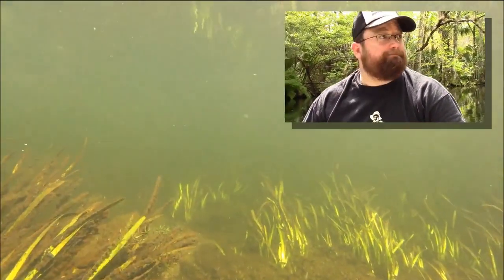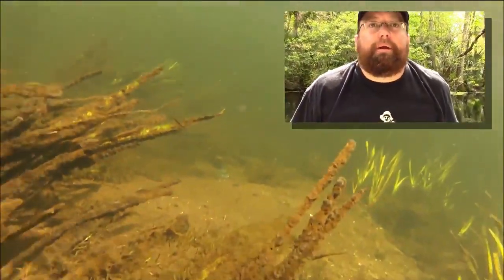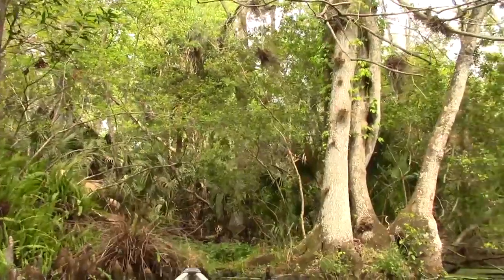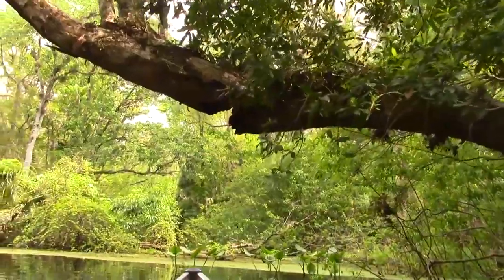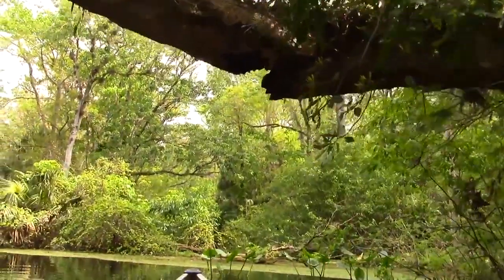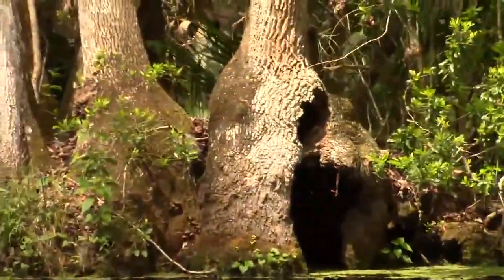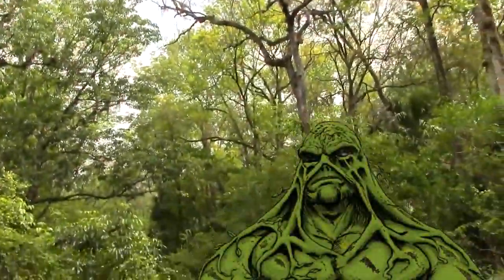Sure is pretty out here, tell you what. Ooh, here comes more kayakers, I reckon. Some wildlife there. Nature. Lots of cool trees. Perfect place for the swamp thing to hide.